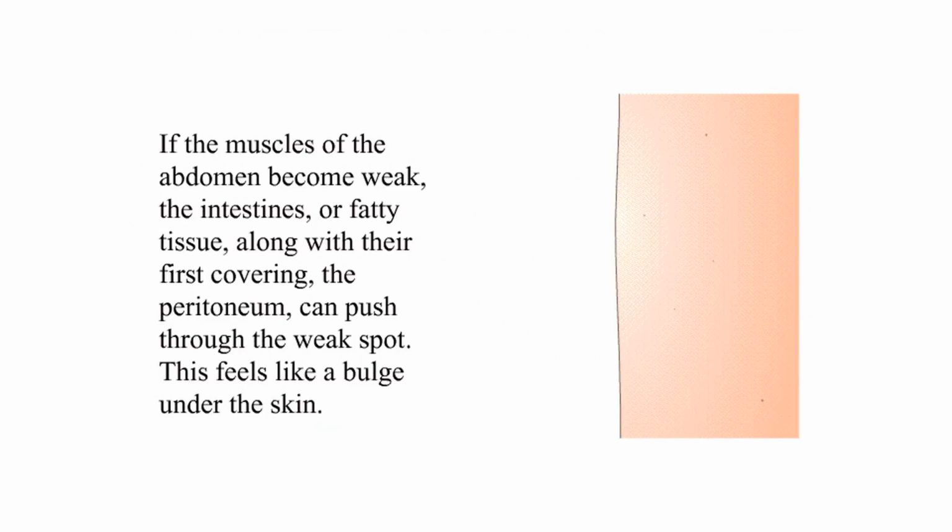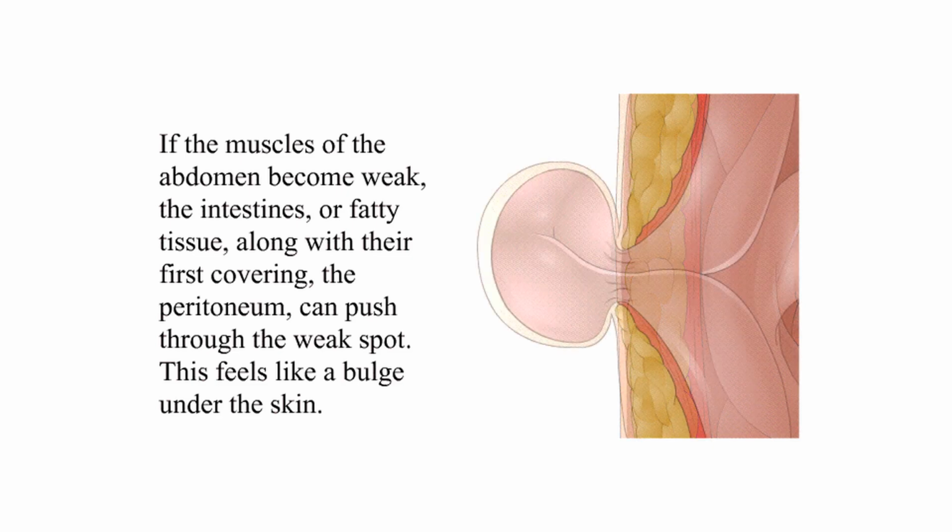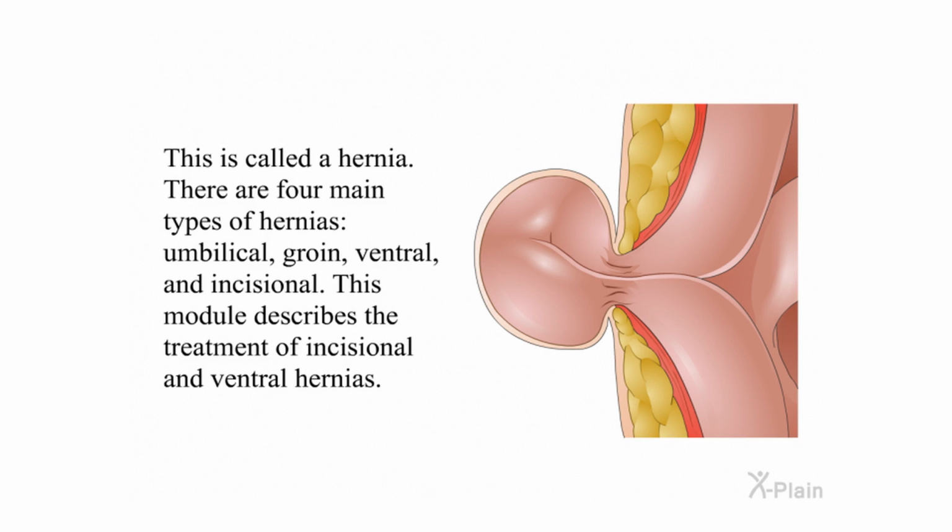Symptoms and their causes. If the muscles of the abdomen become weak, the intestines, or fatty tissue, along with their first covering, the peritoneum, can push through the weak spot. This feels like a bulge under the skin. This is called a hernia. There are 4 main types of hernias: umbilical, groin, ventral, and incisional. This module describes the treatment of incisional and ventral hernias.